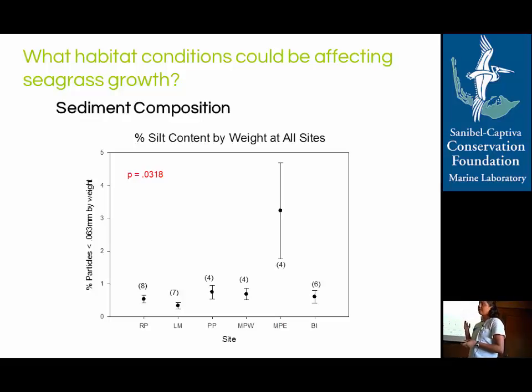So when I looked at the silt composition at all of our sites, the highest was Marsh Point East, which was the second furthest upstream site. It had an average of a little over 3% silt, but we didn't have tons of samples, and it was highly variable at that site. It ranged from like 0.5% to over 7%.